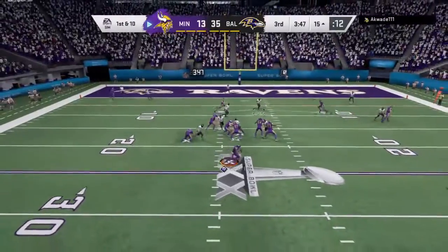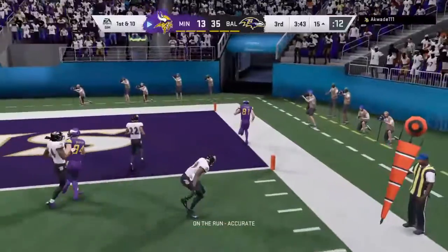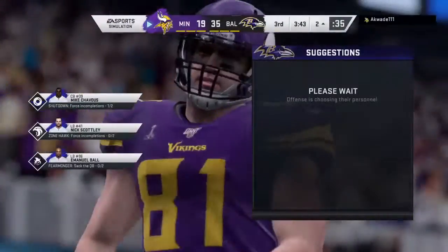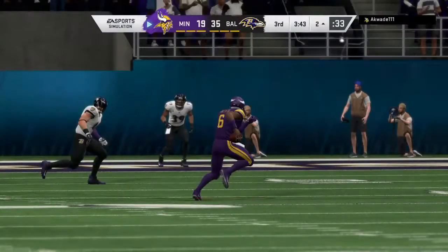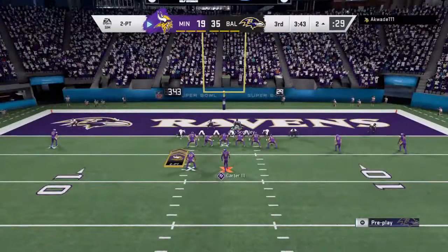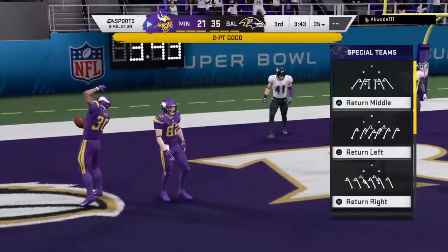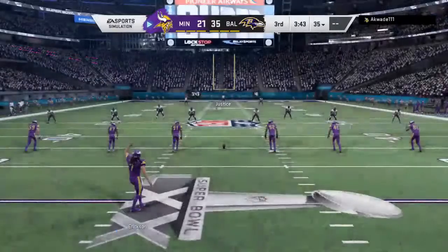From the red zone now, they'll look to throw. Flushed out right. And he's got it. And he will score. Touchdown, Vikings. A 15-yard touchdown grab. And the Vikings are able to cut into that deficit. The Vikings leave the offense on the field as they're going to line up and go for 2. They'll look to throw. And he's got it for the 2-point conversion. So they tack on a pair more here to narrow that deficit a bit further.